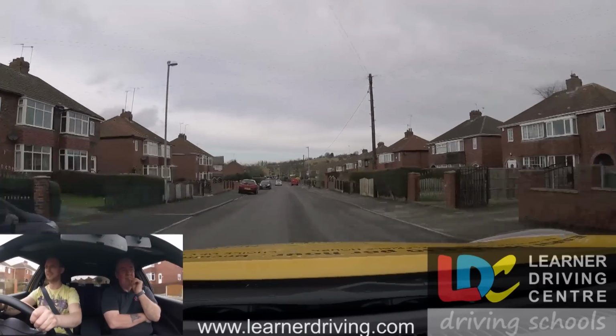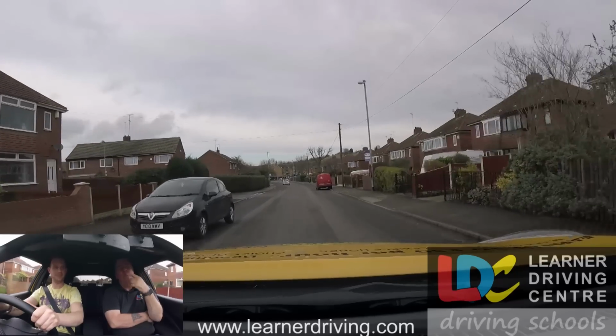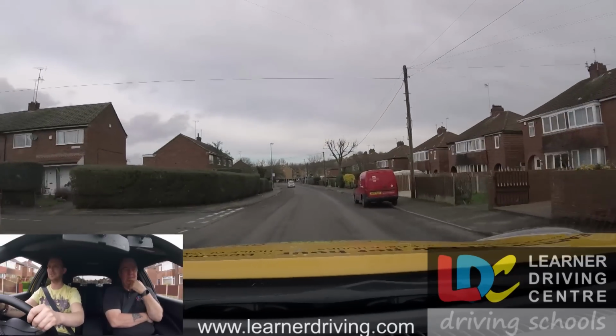I do like this car, though. It is nice. It's quite nice. And I've not had to adjust much. I mean, when I first came in, just right at the end of the road.